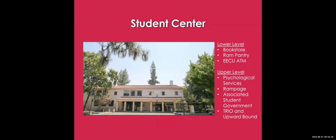All right, now we're going on to our student center. Here on the lower level, we have our bookstore and our RAM pantry. So once you buy your books, you will be able to go into the bookstore, give them your ID number, and they will give you the books that you purchased. Or if you need a code for online homework, you can also purchase that in here. In the bookstore, we do sell snacks. So if you ever need something to eat, you can always go in there and purchase that. If you need notebooks, pencils, FCC apparel, you can purchase that in our bookstore.